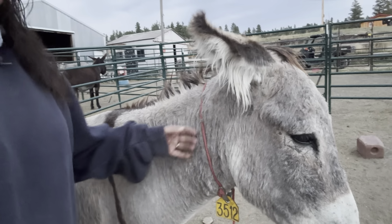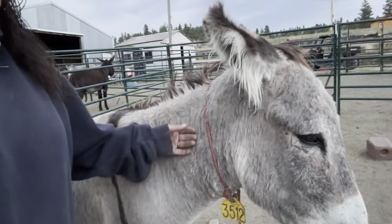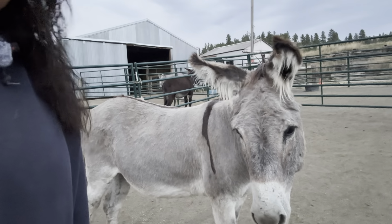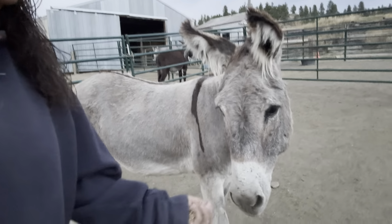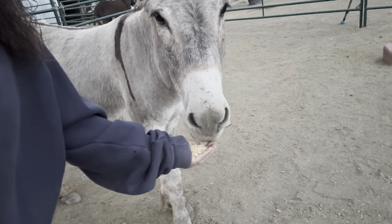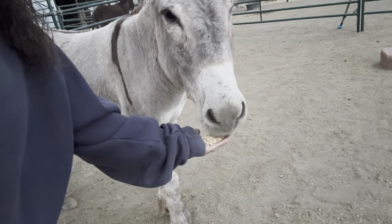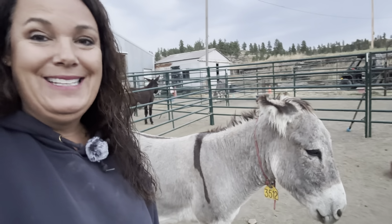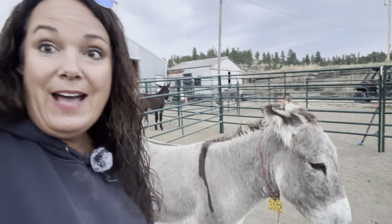We're going to pet him some more. I'm going to step away. And we're going to keep just trying to create that curiosity with him. We'll see if he'll eat oats this time. Eat a little bit. Little bit. We're just going to keep working on that, guys. That's Romeo.